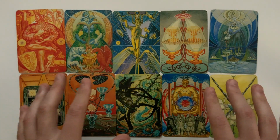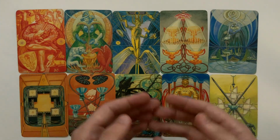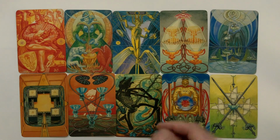Boy, I wasn't exactly sure how this is going to go, but I kind of like this. We'll just let each deck sort of speak for itself. I'll touch on a few key pieces that pop out to me and then move on to the next. Alrighty, on to number 2.